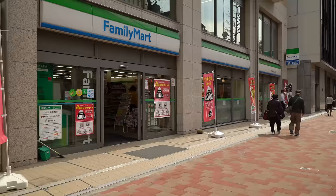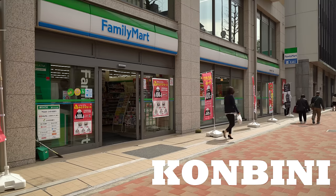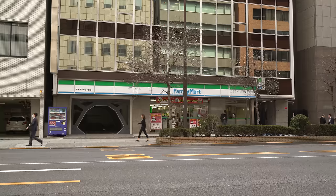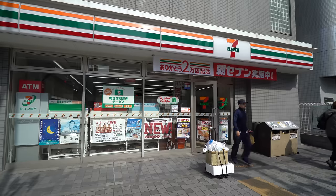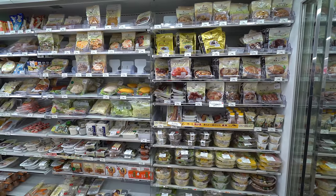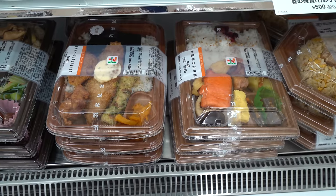The easiest by far is the konbini, or convenience store. If you can't find a convenience store, then maybe you will starve in Japan, because they're all over the place. The great thing is that they're grab and go. You don't really need to do anything but place your items on the counter and fork over your money.